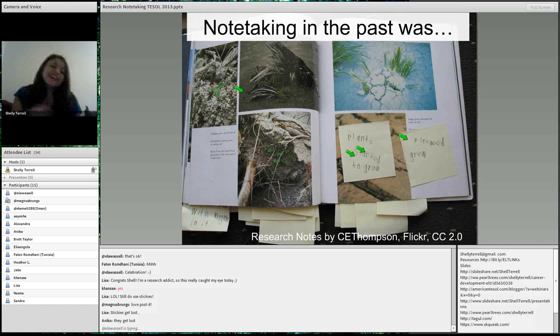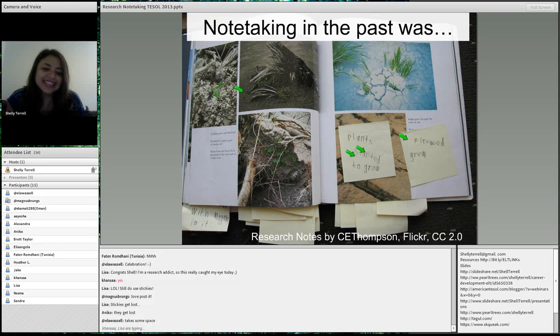Stickies get lost. Exactly. They can fall, they get lost. So that's one problem. There's another problem too. So they get lost. And there's one problem that kind of is with all research in general. It takes some space, yes. That's actually another big problem as well. You forget about them, exactly, Sandra.